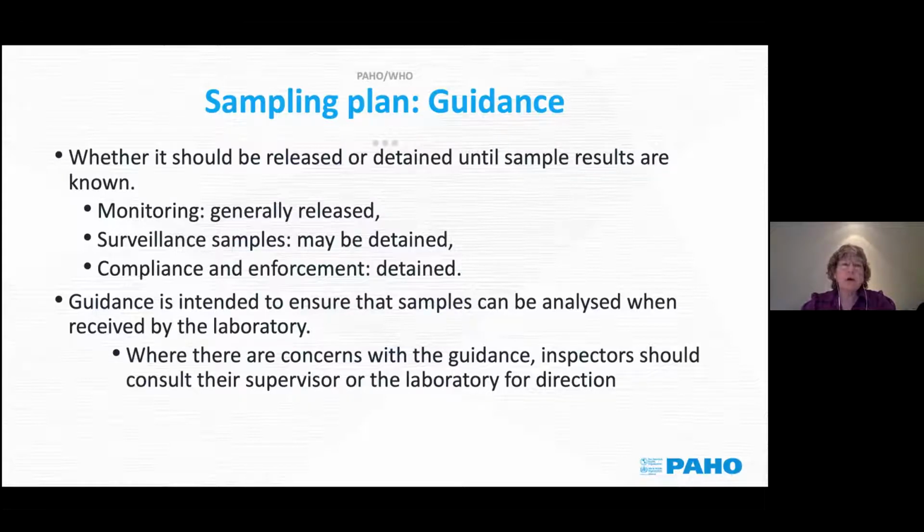Surveillance samples are in the in-between process. If you're really concerned about what you might find, and because it's only a probability, it's not like a compliance where you have a problem and you're addressing it. You would be looking at what the potential results are, the hazards, the level of risk, and you would determine how it's going to be addressed, whether it's detained or not. In some cases, if there's a higher risk of non-compliance and the food business isn't very good at recalls, you may want to detain it. Again, where you're looking at detaining a product, you have to be very clear as to the sample analysis schedule. Because it isn't fair to a food business to say, we're going to detain this and then take a long time to get the results back.